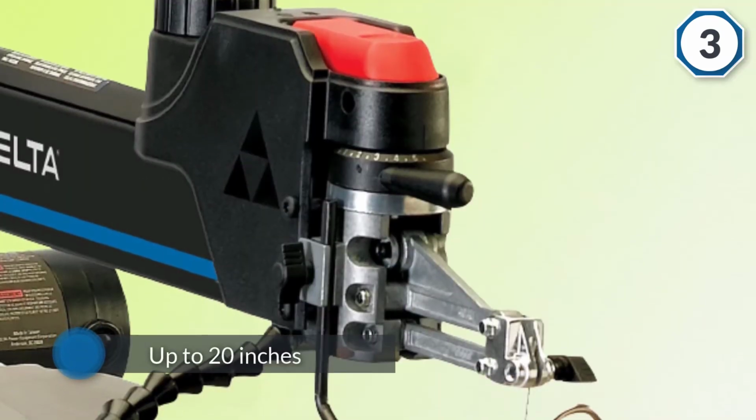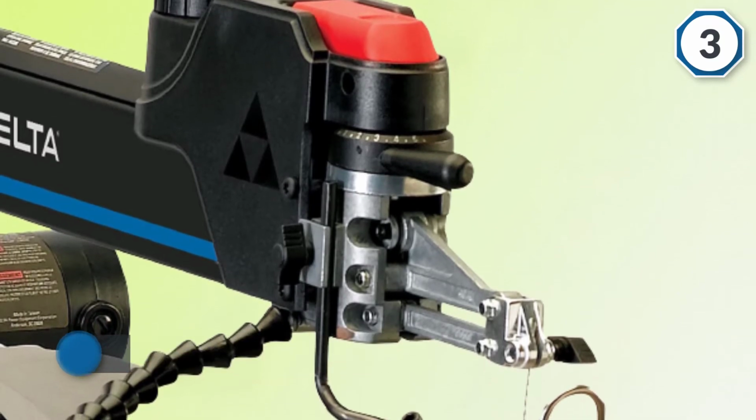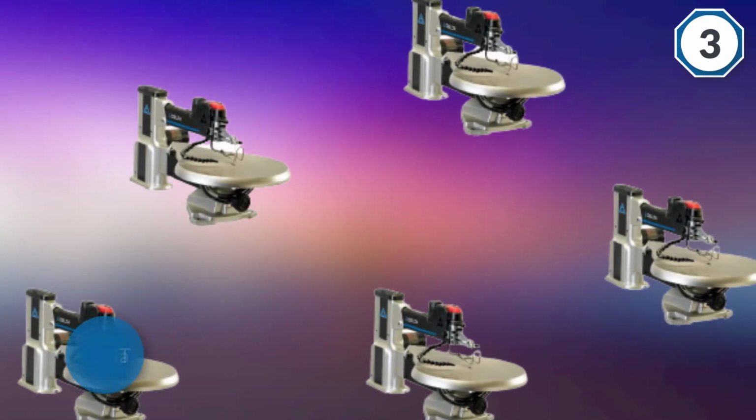For bevels, the table tilts 45 degrees in each direction. One useful feature is the adjustable dust hose that can keep your cutting area clean and visible. The arm also locks and lifts for easy tool-free blade changes.